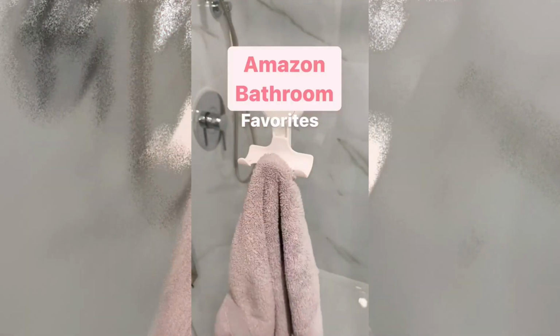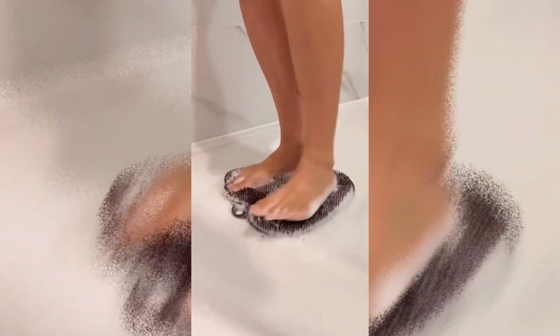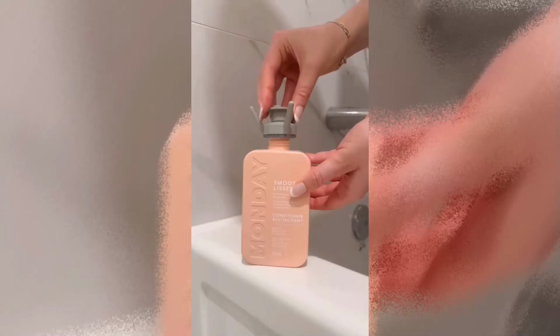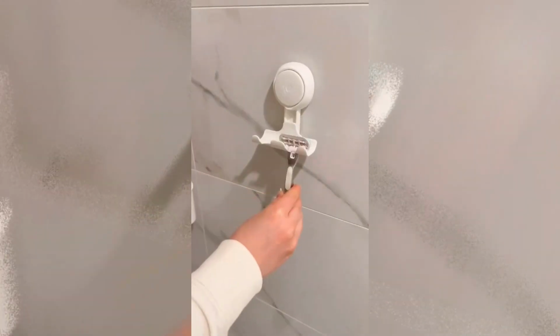Amazon bathroom favorites. This reflexology mat allows you to easily scrub your feet while taking a shower. You can also hang it up to dry. These caps allow you to place your products upside down so that you can squeeze out every last bit of product. And this hook takes 1 second to install on a smooth surface and is perfect for razors, loofahs, or a towel.